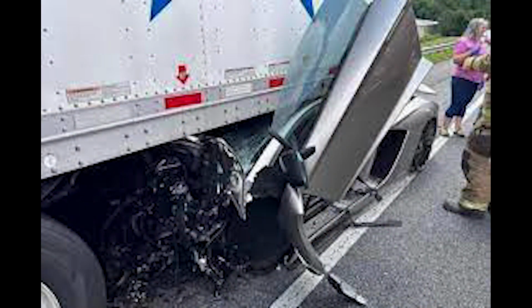Some of these pictures here, you can see it. The door miraculously was able to open. Lamborghini doors are pretty iconic. But, yeah, there you have it.